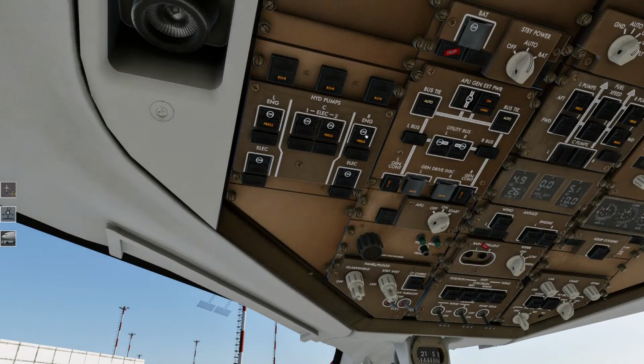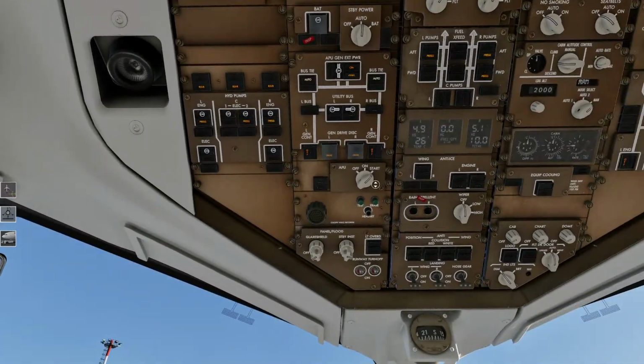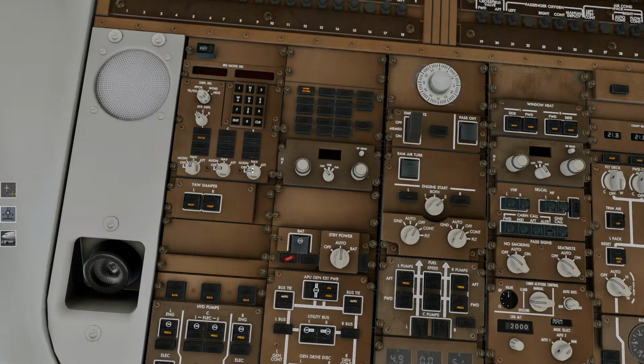I think I disabled X camera. All right, so I re-enabled it again. All right, perfect. So APU is starting. We're going to come up here, arm the emergency lights. We're going to set the ADIRS to nav.